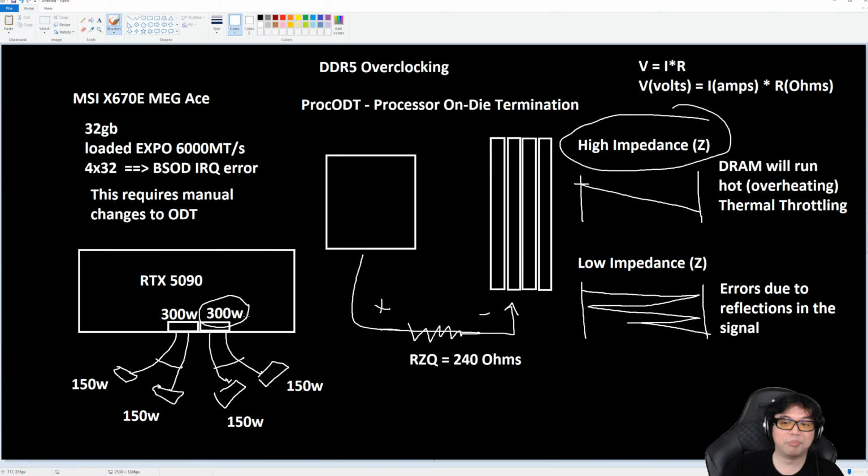I mean, it's still better than 450 watts, because technically the stock power limit, the TDP, on the 4090 is 450 watts. So this is still significantly better. In fact, this is better than the 4080. This is less power draw per connector than the 4080, because the 4080 is like 320 to 350. So it's still better.